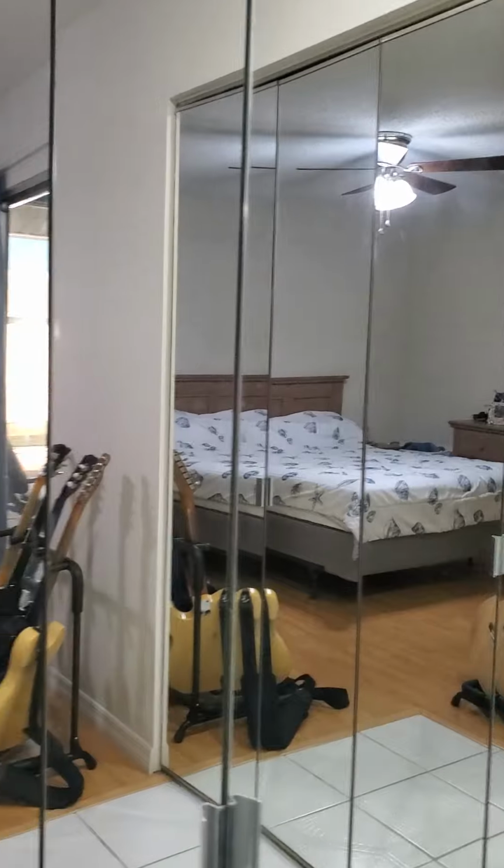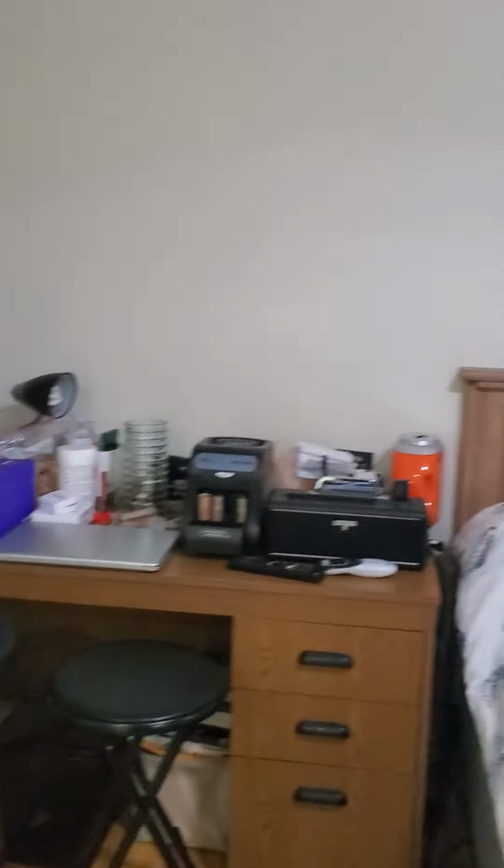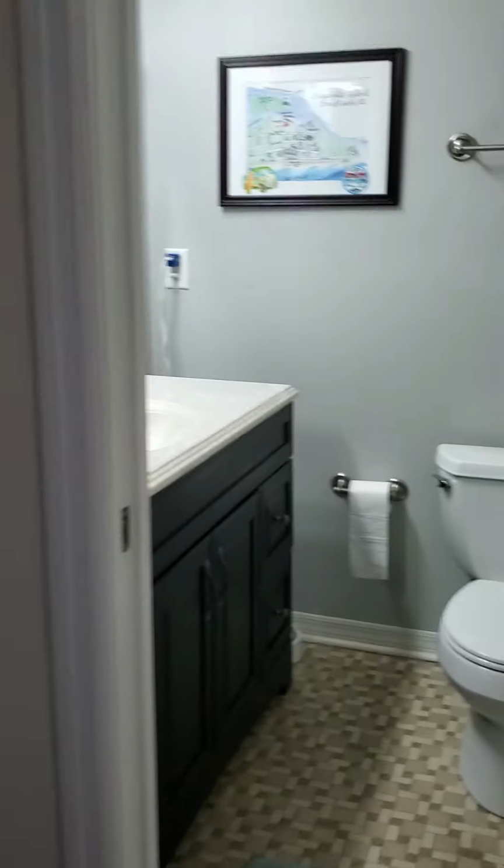And this is the master. There's a mirrored closet on this side and a mirrored closet on this side. So there's two double closets. There's your doorway to the lanai for your view. People are living here, so pardon the clutter. And this is the master suite bathroom.